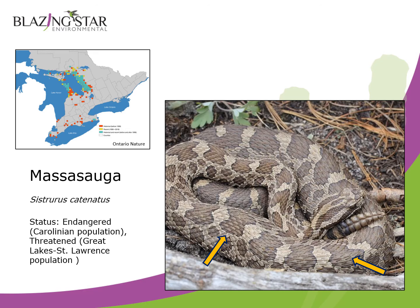The Massasauga rattlesnake is the only rattlesnake in Ontario. It is considered a pygmy or small rattlesnake as it only reaches 60 to 75 centimeters in length. It is brown to gray in color with butterfly or saddle-shaped blotches down its back and smaller blotches on its sides. It has a vertical pupil and a triangular head, unlike other snakes in Ontario. It is easily identified by its rattle, however, the rattles can break off.